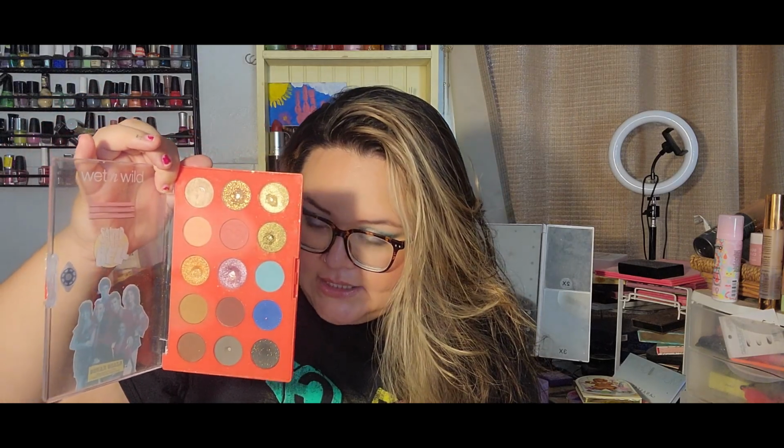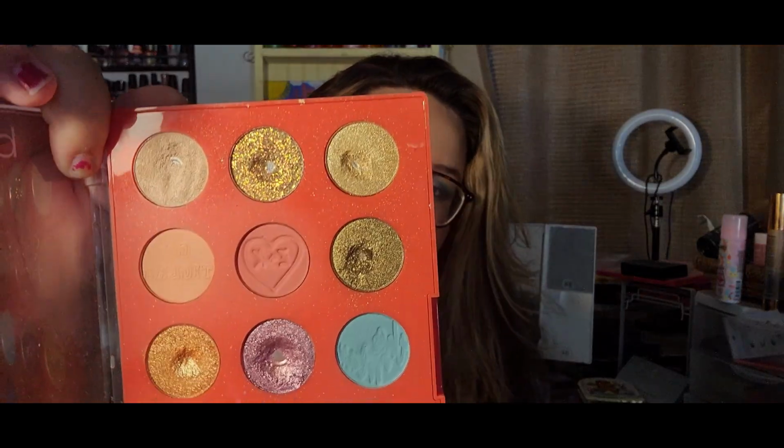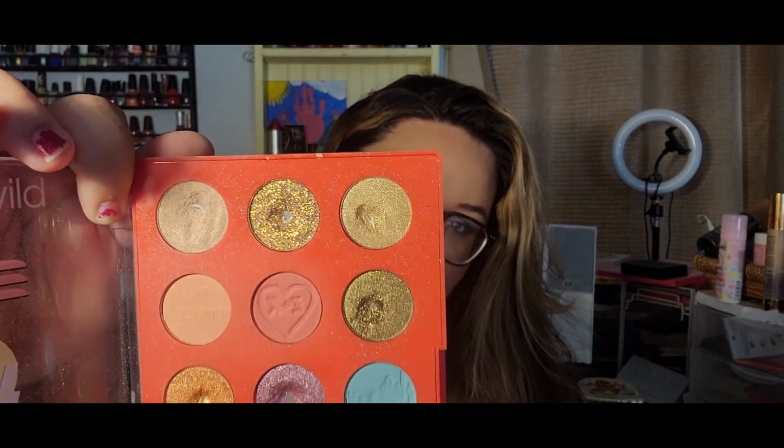This was my level 5 palette for my level up, and you will see there's actually 7 pans in here because I already had 2. I hit pan in Ditch Day, which is this pressed glitter there. I used it on my nails.